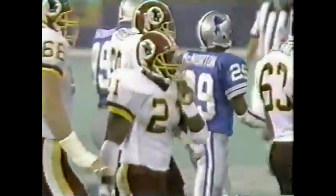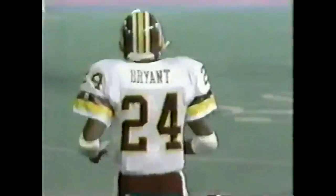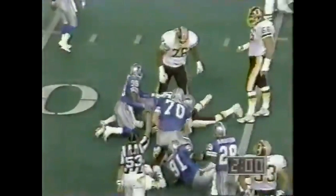Rutledge for Bryant, complete. Shy of the first down marker by about 4 yards. Complete. First down, Art Monk. Complete to Bryant. Bryant, first down. And that play by Bryant will take us to the 2-minute warning.